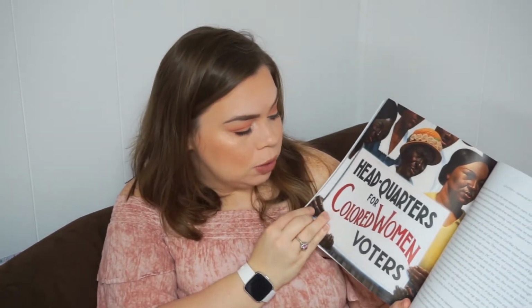So here it says Headquarters for Colored Women Voters. We discussed the history of voter rights and how that went for women and people of color. And we just got into that history with her. We got into a lot of really deep conversations that maybe we wouldn't have discussed just yet. Now, granted, she is 5, almost 6.